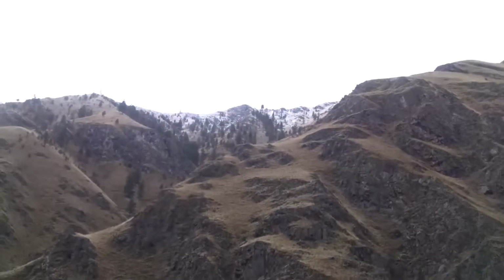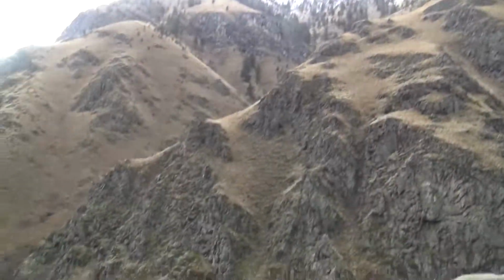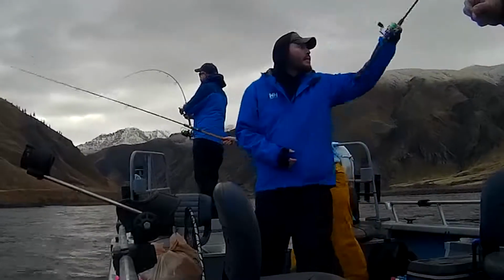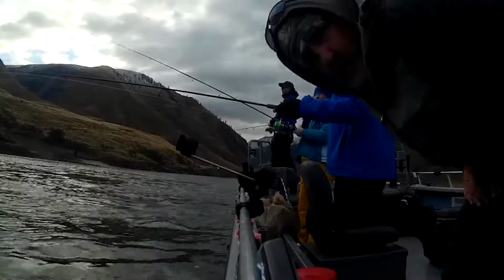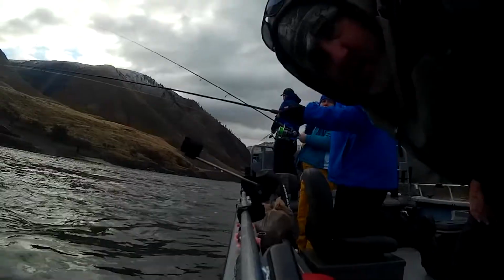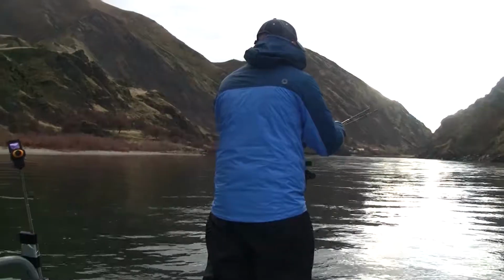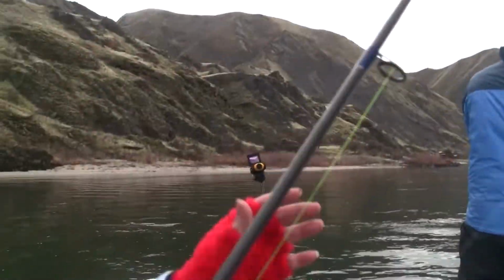Pretty cool up here. One of my favorite spots. All right, we're gonna fish this spot here off the left-hand side of the boat. We've been getting fish out of here every day. The thing you gotta watch when you're on the bow is you'll end up sometimes throwing it directly upriver, which isn't necessarily a bad thing. That's also the benefit of fishing off the bow, you have all the room in the world to throw it wherever you want.